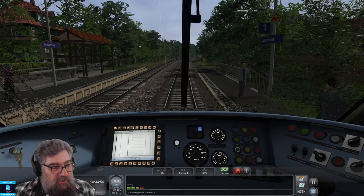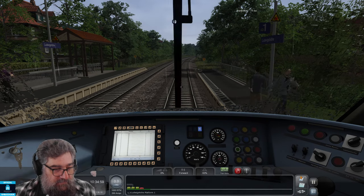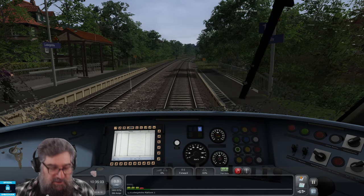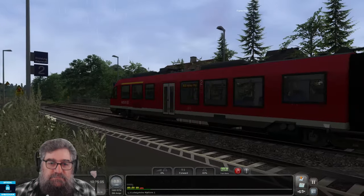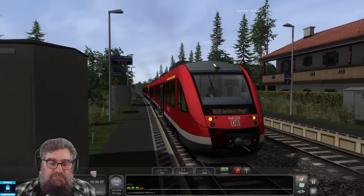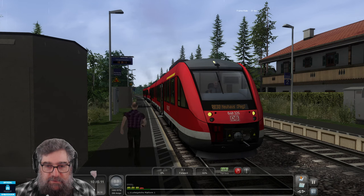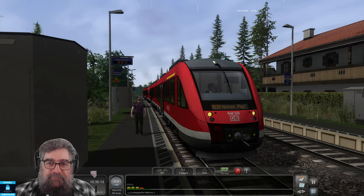British Ace is looking forward to driving the new Glasgow Suburban Extension. Did we get an answer on that, British Ace? Are we getting a key? I suppose it depends whether you've got the base route that goes with it or not, because I don't. I'll have to ask about that.